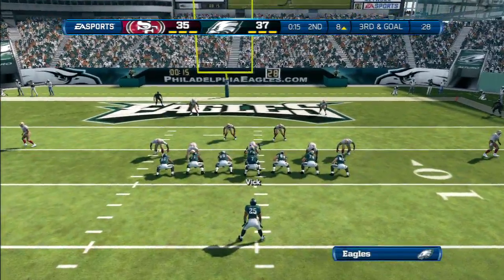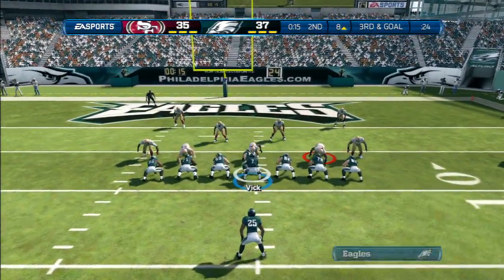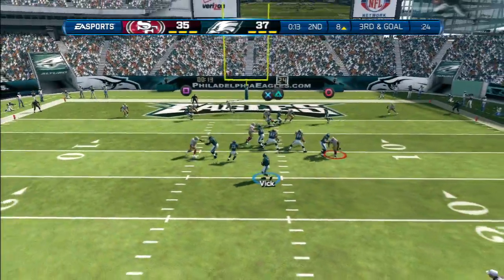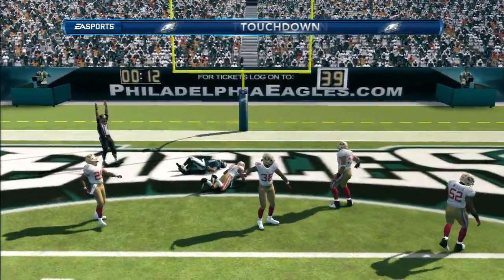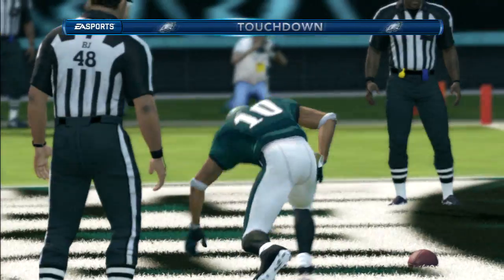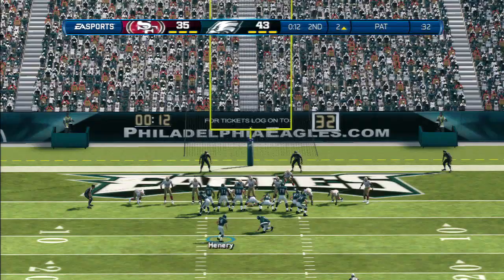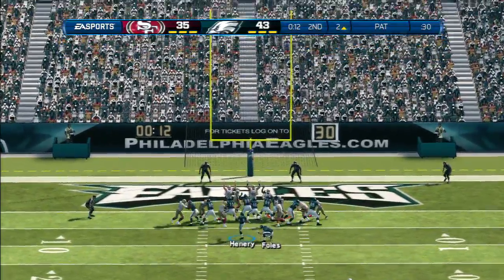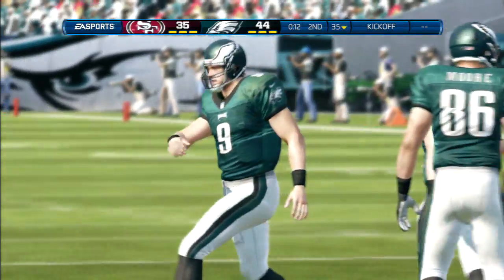This will be the 8th play of this drive. The quarterback's calling something out. Quarterback drops back, play action. Going across the middle, it's a touchdown. What a throw by the quarterback for a touchdown. It was just really nice. He threw it beautifully, right on target. Touchdown. The Eagles go for the extra point. The kick is good.